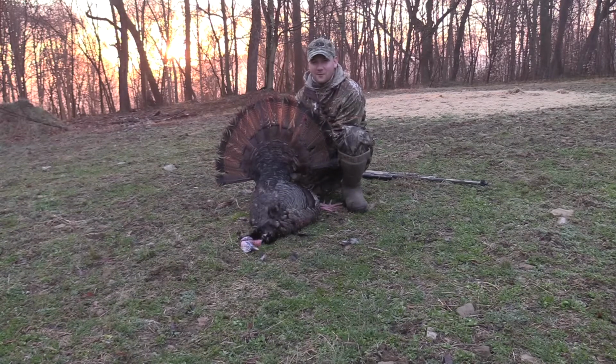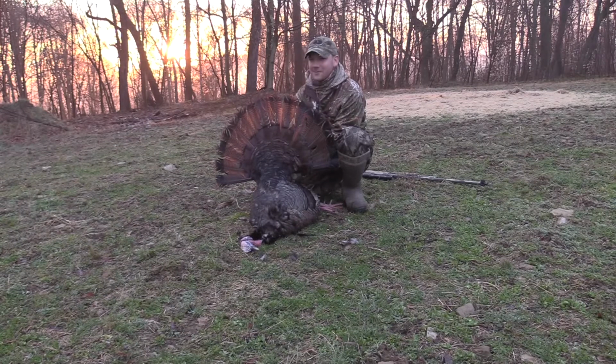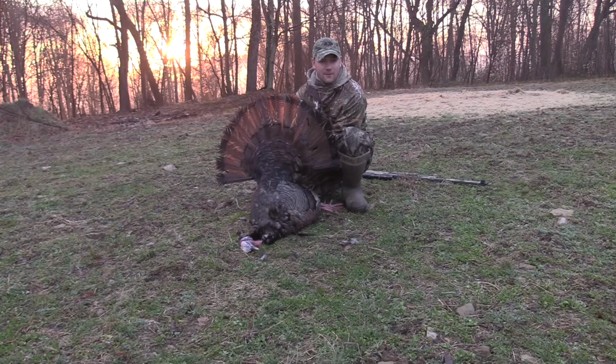One started messing with that decoy, and I thought for sure we were going to be busted. Then all of a sudden, three gobblers come up. They started hammering right beside each other. We were waiting. The one in the back, there's another one coming up in the back. Thought he was a little bit bigger, more mature bird. They were just getting ready to go. That hen started messing with their decoy again, so we pulled up quick and took the shot and put this guy down.